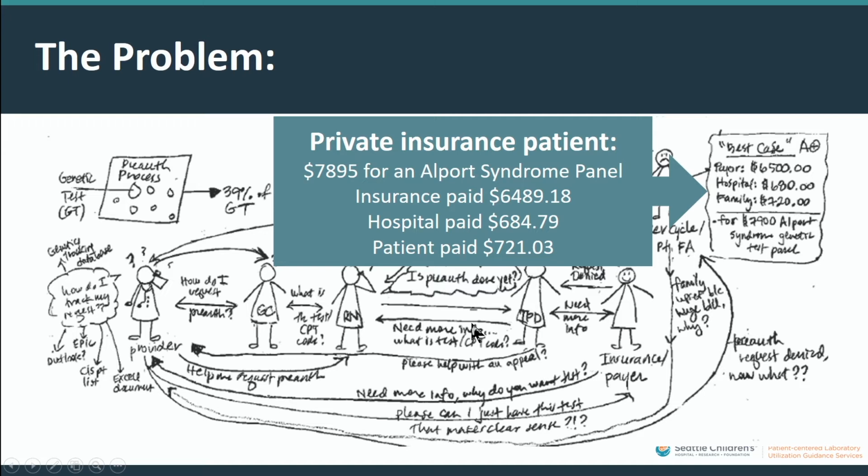So again, it was a couple years ago, so fortunately genetic tests have come down in cost. But this was the test that we requested, had gotten authorization for. Insurance paid us generously $6,489. The hospital paid a portion of that for whatever the allowed charges were. And the patient paid their copay of $721. And so I point this out because, great, we got authorization, but authorization doesn't mean that it's fully covered.